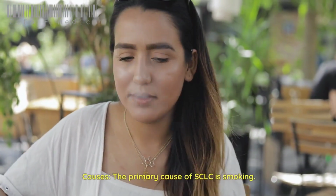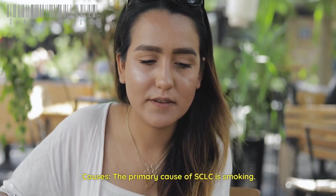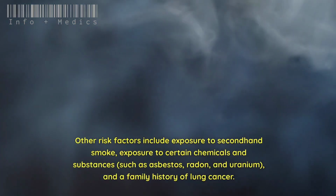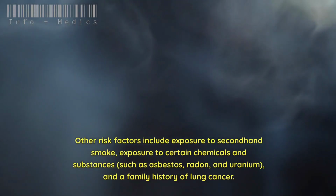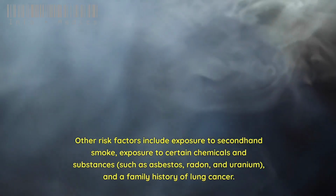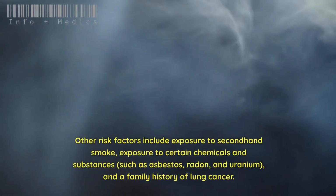Causes. The primary cause of SCLC is smoking. Other risk factors include exposure to secondhand smoke, exposure to certain chemicals and substances, such as asbestos, radon, and uranium, and a family history of lung cancer.